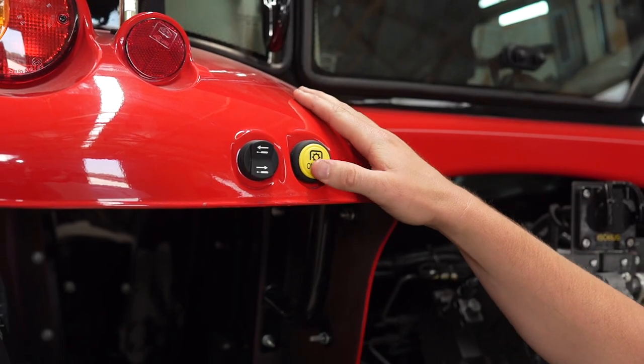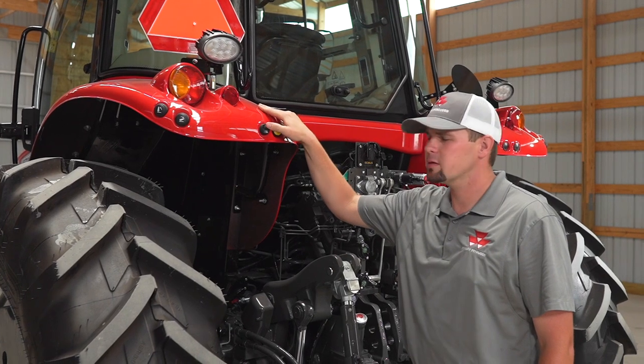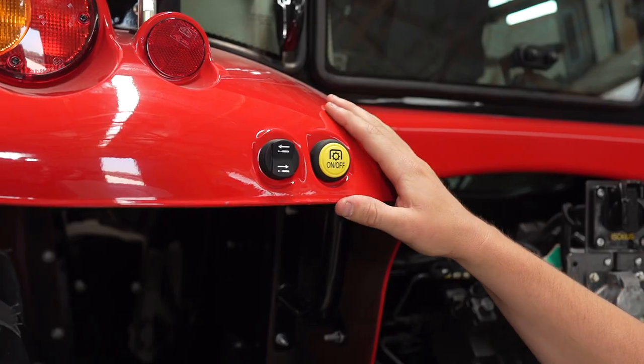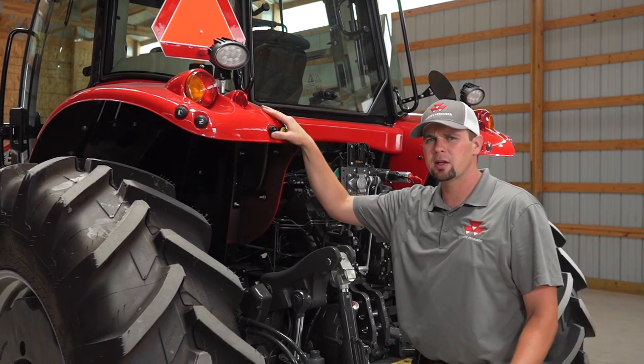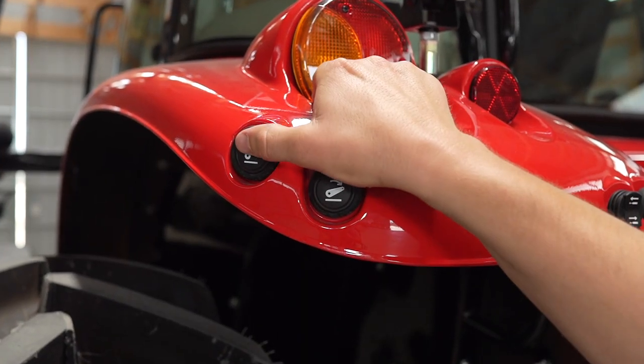One is the PTO on and off switch. We can control one of our rear remotes here. So let's say we've got a hydraulic jack on a baler or something. We can simply plug that implement in to one of the valves, raise that thing up and down from the touch of the fender. Also available here are the three-point controls.